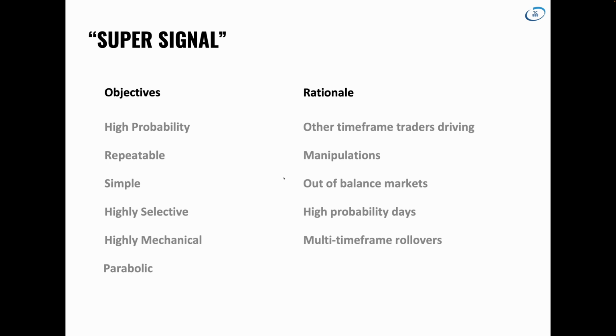So what's the overall objective and the logic of it? I call it 5-star setups. That fits with my other terminology. I have 1, 2, and 3-star, and this will now be a 5-star overall setup and also signal, because the overall logic is that this is a kind of super signal.